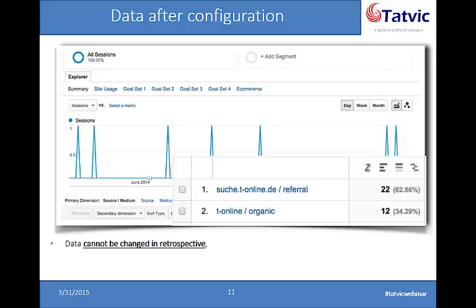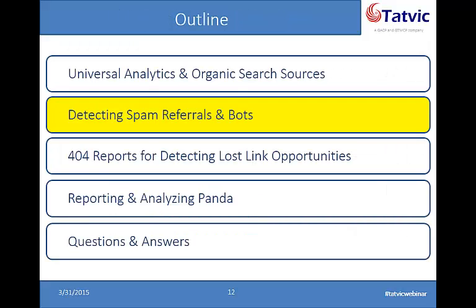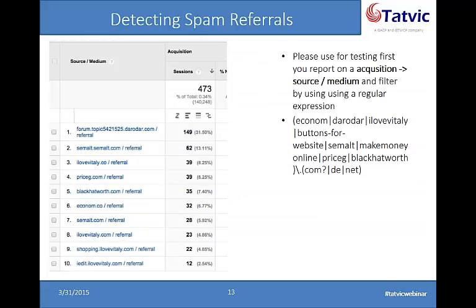The second thing, I think there's a lot of writing up to now out there about referrals and spam referrals. Mainly in the beginning, they're coming from interesting pages like Darodar or I Love Italy or Buttons for Website, sometimes HuffPost I had over here, Make Money Online, and all these stupid things. The stupid thing about this is really, once again, it's corrupting your data quality. So first of all, what you would do, you would just go under your acquisition report. You take, once again, source medium. And I included over here on the presentation a couple of examples which you could put in and see, once again, how big is the issue.